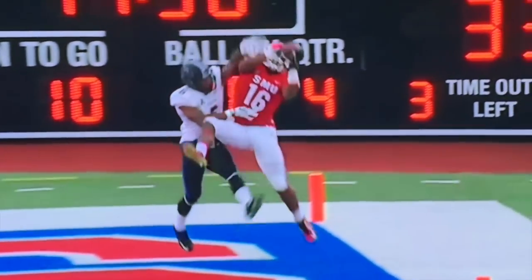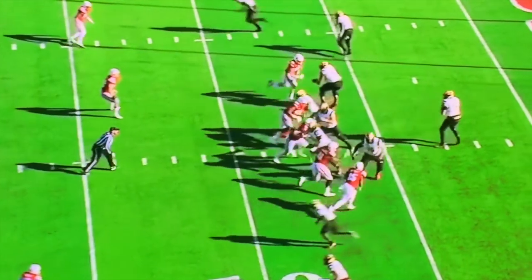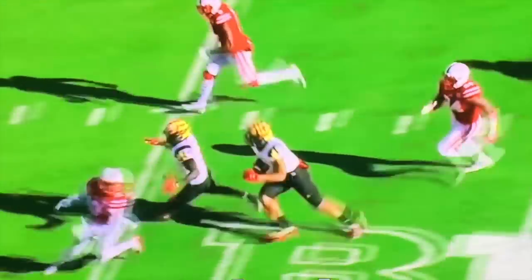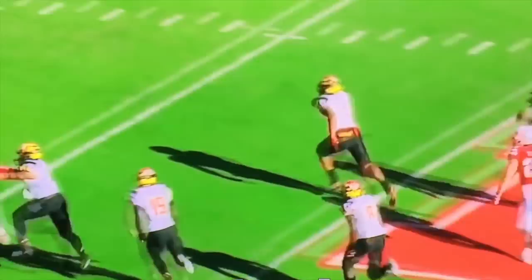Courtland Sutton, again, outbodies Darrell Williams. Against them. Well, and on the year, they just dominated in the fourth quarter. There's a big hole right through the middle. DJ Moore.